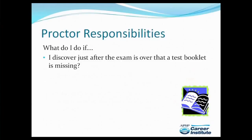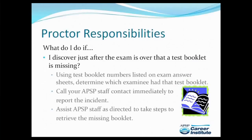Avoiding this particular situation is why we're asking each proctor to physically collect the test booklet from the seated candidates. Admittedly, this is our worst case scenario, a missing exam booklet. Before you panic, double check your stack and make sure you didn't just miss it. But assuming it's gone, immediately check to see if you have an exam answer sheet with no associated booklet.